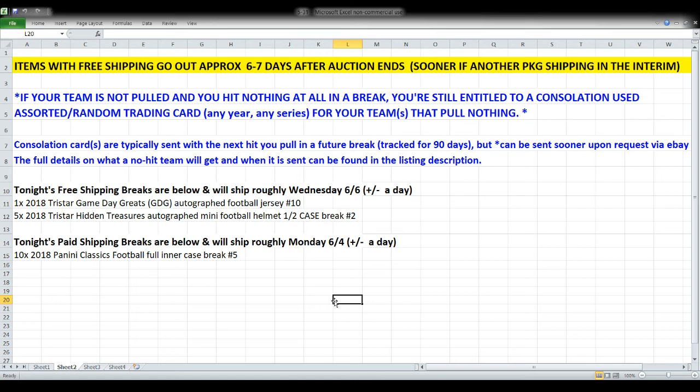If you are in one of the first 2 breaks, that is the jersey and the mini helmet, and your team is not pulled, you are still entitled to a consolation trading card. It can be from any year in any series. I track that stuff for a rolling 90-day period. I will normally ship those consolation cards with your next package that goes out when you do pull an item or a card. But if you want them shipped separately, you don't want to wait until your next package goes out, we can work that out. You just shoot me a message on eBay and we will work out the details.